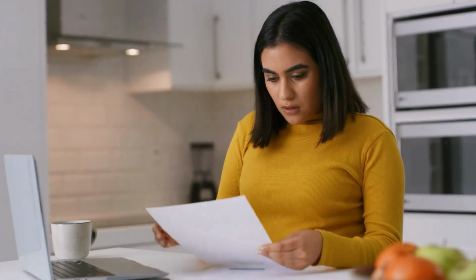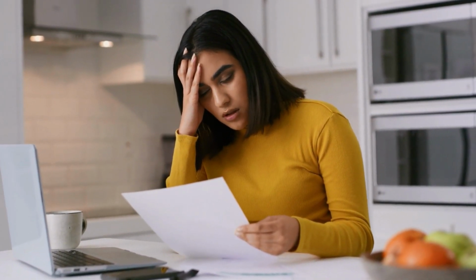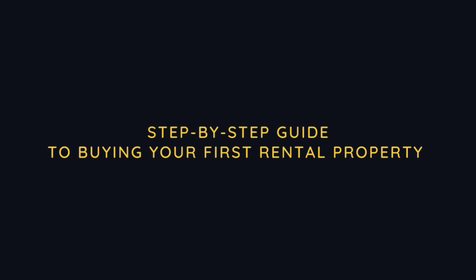If you want to get rich with real estate investing, then rental properties is one of the best ways to go. However, when you're just starting out in real estate, it can be overwhelming and hard to know where to start. But it can be done, and it does work, and we will show you how. So here is your step-by-step guide to buying your first rental property.